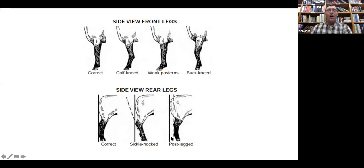When we watch them walk, a correctly structured sheep, or really any structurally correct four-legged animal, we're talking about cattle, hogs, goats, this works for all of them, when they walk, the back foot should basically step in the hole that the front foot left. An animal that is sickle hocked will step up underneath themselves and kind of step over the hole they left.